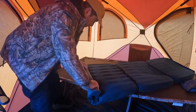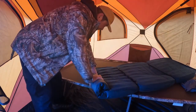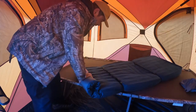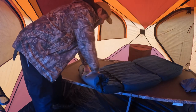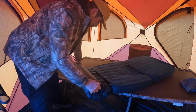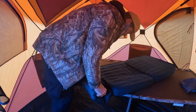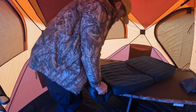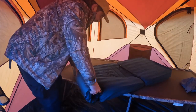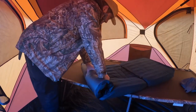I find once you get it all rolled up, it's a little more difficult right now to roll it because of the cold. But once you get it rolled up, you put your body weight on it like that. It really helps get the air out. Once again, that one-way valve stops the air from coming back in.